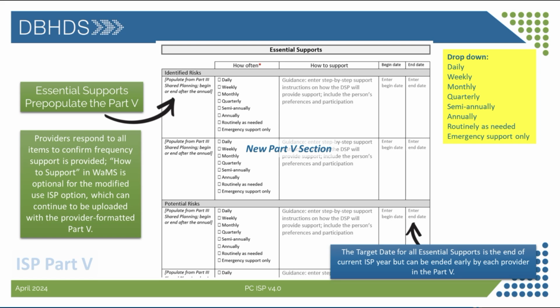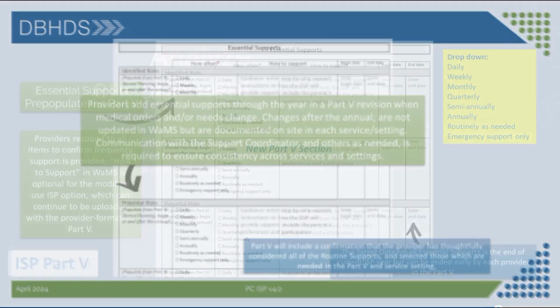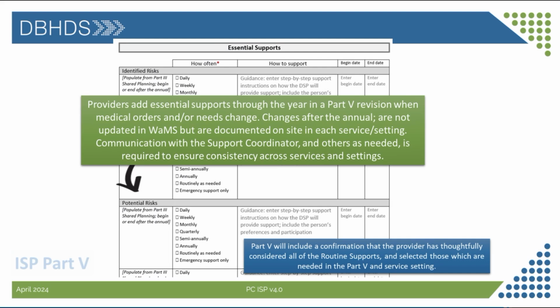Providers add essential supports throughout the year in a Part 5 revision whenever medical orders change or needs change. Changes after the annual are not updated in WAMS but are documented on site in each service and setting. So communication with the support coordinator and others as needed is required to ensure consistency across services and settings. Part 5 will include a confirmation that the provider has thoughtfully considered all the routine supports and selected those which are needed in the Part 5 and service setting.